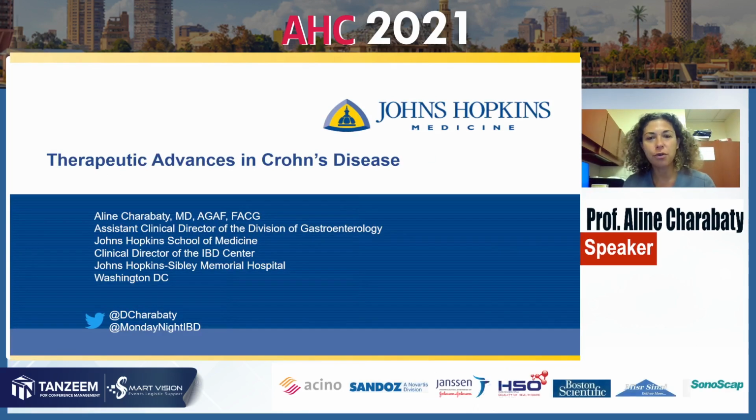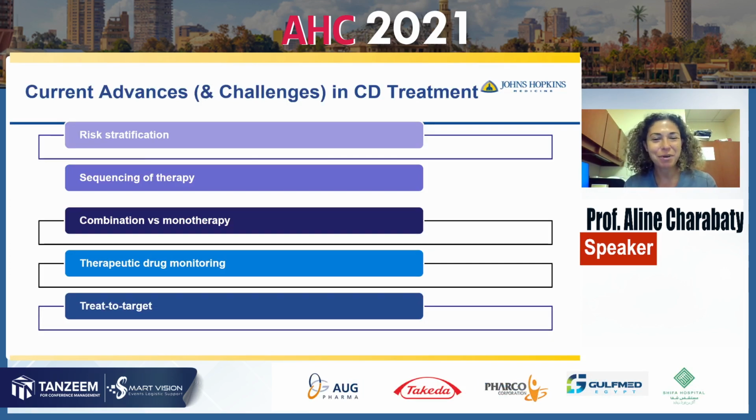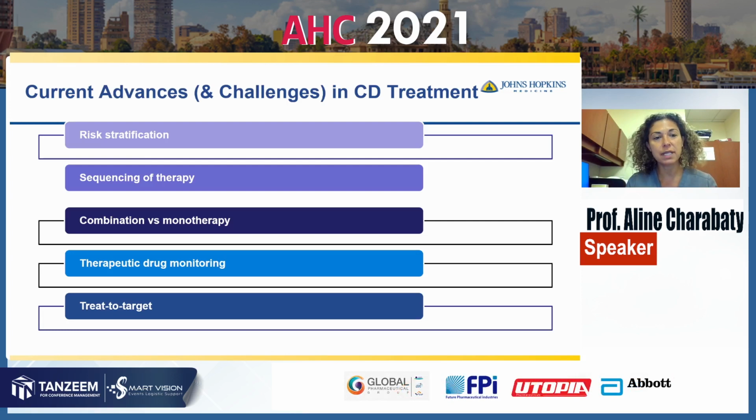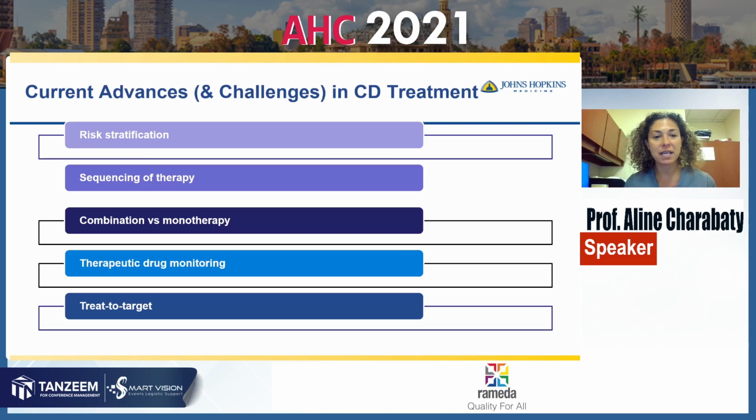My goal today is to go over what are the therapeutic advances in Crohn's disease. What do we know at this point in managing Crohn's disease? What are the current knowledge, but also the challenges in Crohn's disease treatment? So we're going to talk first how important it is, when we are meeting a patient with Crohn's disease, to really stratify what is the risk of this patient developing complication in the long term. And if this patient is at high risk, it's very important to use effective therapy early in the course of the disease. And the question is, with all the biologics available to us, what is the best first biologic or second biologic in our patients?